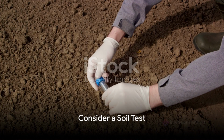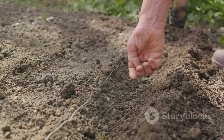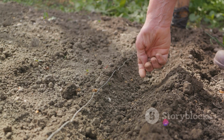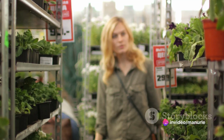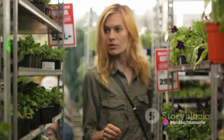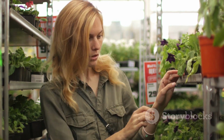Lastly, consider getting a soil test. This is the most accurate way to determine soil fertility. A soil test can tell you exactly what nutrients your soil has and what it's lacking. You can get a soil test kit from most garden centers, or you can send a soil sample to a lab for testing.